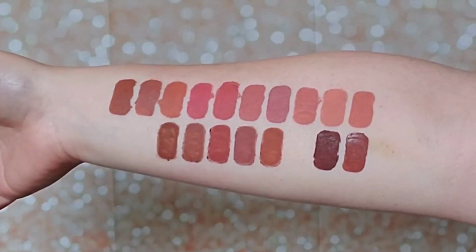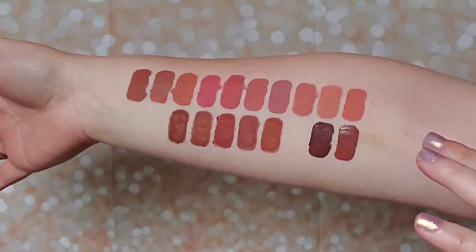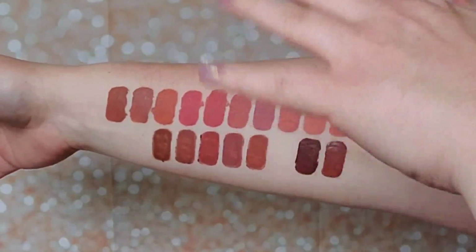These were all of the shades that I was able to get with this launch. You will notice when I was going through the video, I was trying to point out which of the components I thought were a little on the fence there.